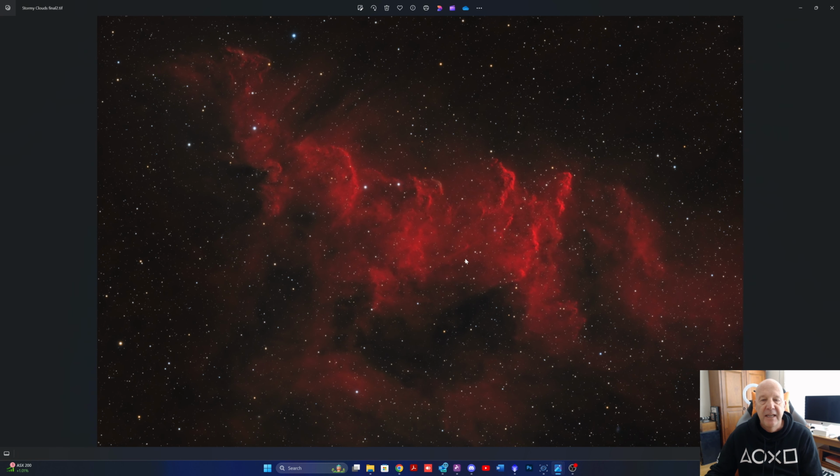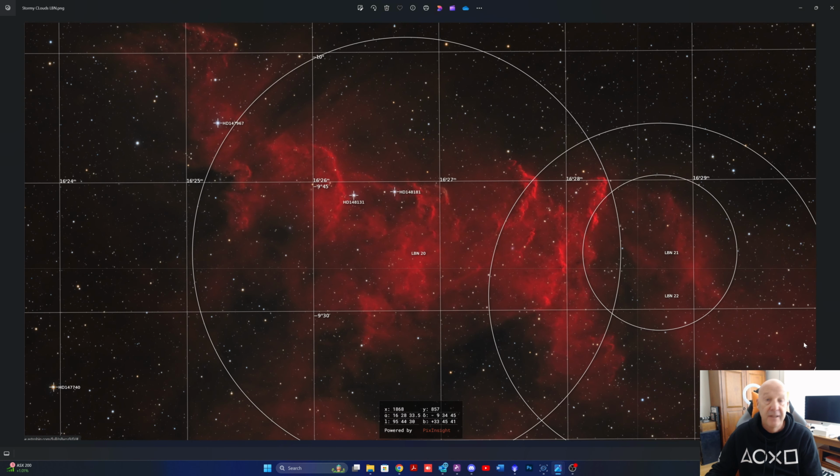Now as I said, I wasn't sure if this had any designation, and once I loaded it up onto Astrobin, it did a plate solve and it produced this image here. So this is LBN 20 right here. And oddly, LBN22 is in the center of this circle, so I presume it had that name, and then within that they've got an LBN21, which is a smaller area here. But anyway, that's what these ones are called.